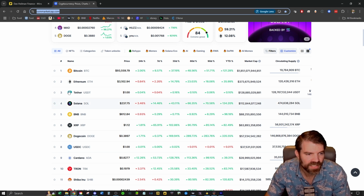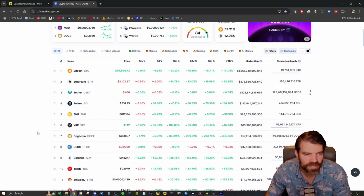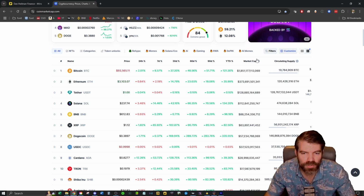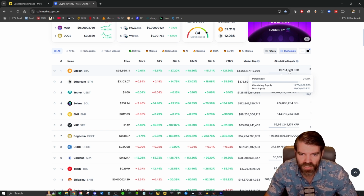It's a website that lists all of the cryptocurrencies in the world in ranking of how big the asset is. So you can see the market cap over here. Market cap just means how much money is in this cryptocurrency. Basically, it's the price of every one times the quantity, how many there are, right? So Bitcoin has a limited supply. You can see 21 million is all the Bitcoin that will ever exist on Earth.